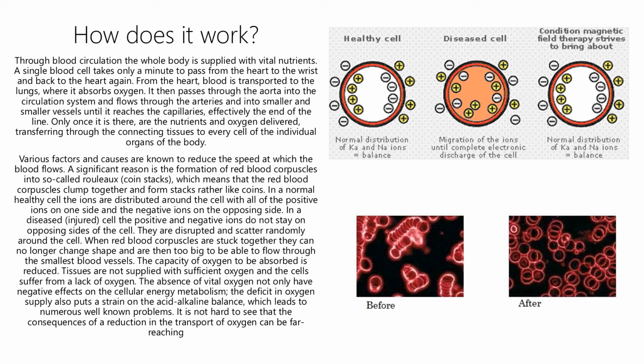Only once it is there are the nutrients and oxygen delivered, transferring through the connecting tissues to every cell of the individual organs of the body. Now, various factors and causes are known to reduce the speed at which the blood flows. A significant reason is the formation of red blood corpuscles into so-called rouleaux, coin stacks, or I was always taught it's called a money roll, which means that the red blood corpuscles clump together and form stacks, rather like coins. You'll see that in the before picture.